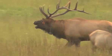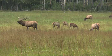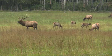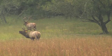The deeper and louder calls most often come from the largest bulls, and these bugles can be heard for as much as a mile away. Bugling is a challenge to other bulls and is also used to attract females.